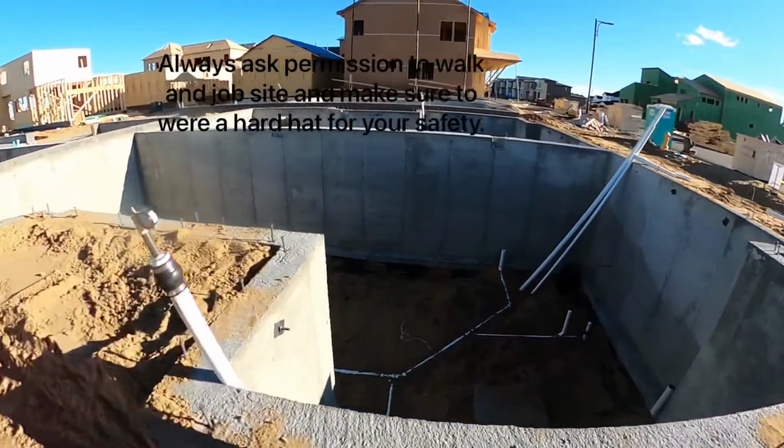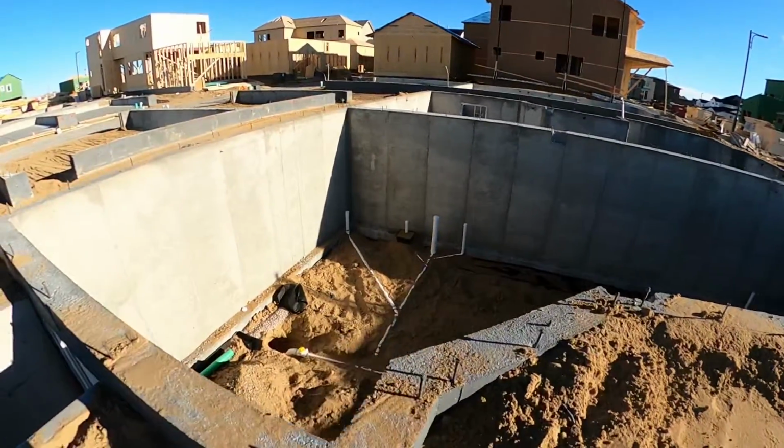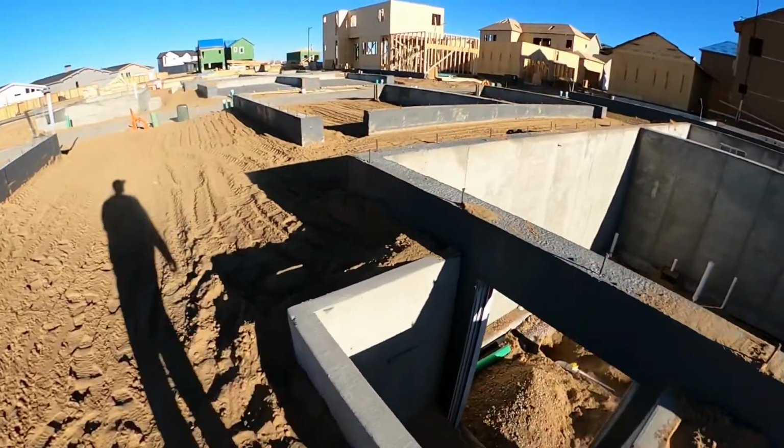As you can see in the foundation, it looks like it is connected to another foundation, which it is. This is considered a pair home. They offer these in North Central Park, and I think they're great properties.